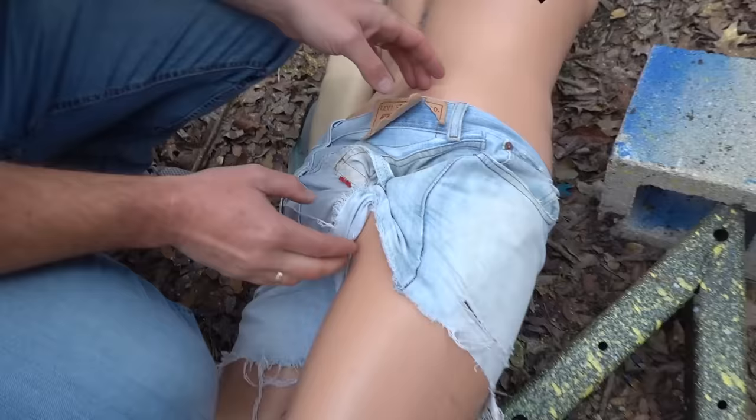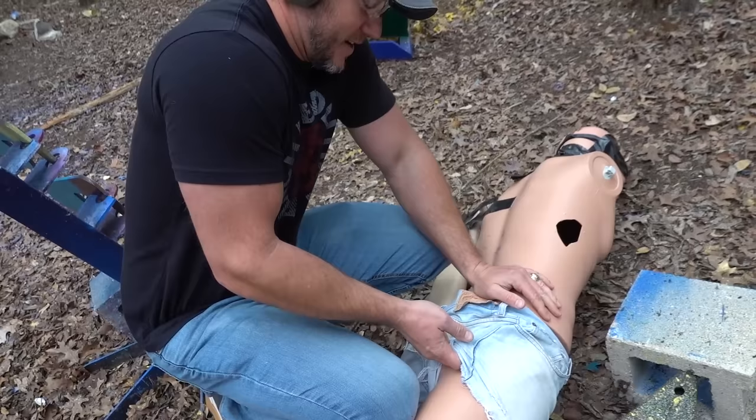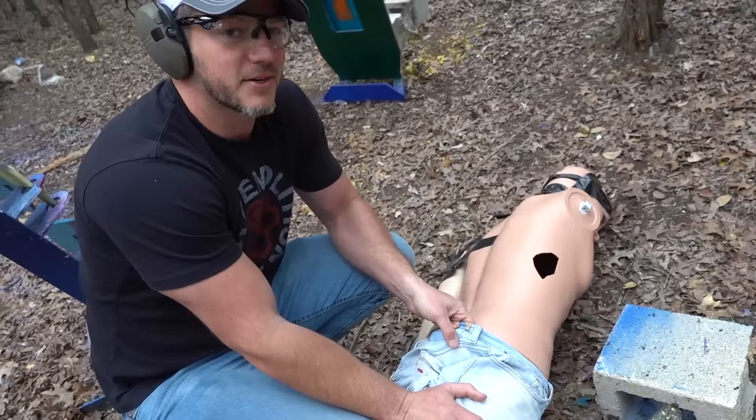What? Oh, his butt swallowed the wallet. Like, the wallet's not here. I don't actually know how to... Oh my gosh. His butt literally ate the wallet.